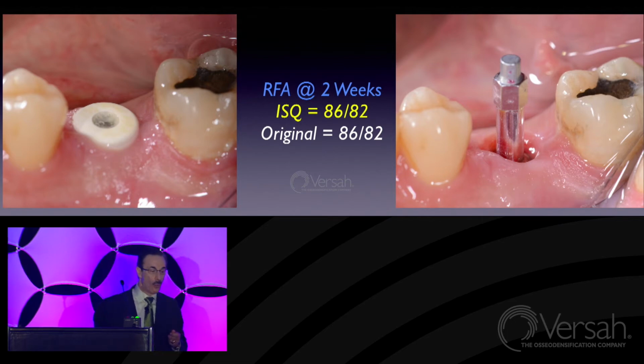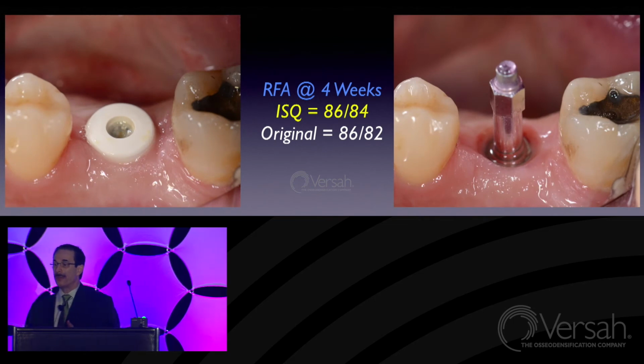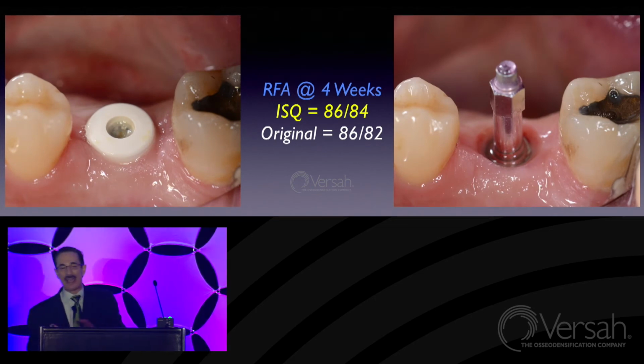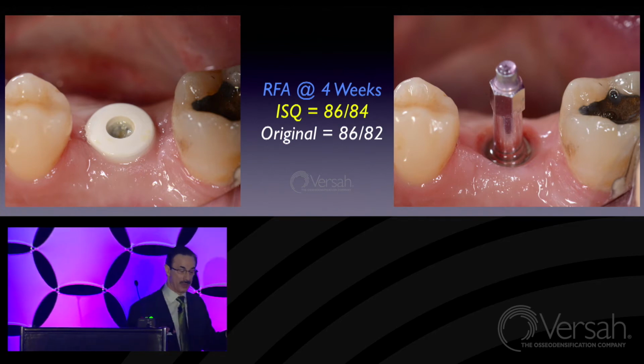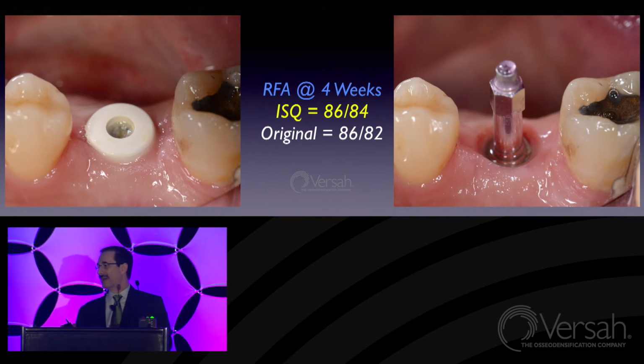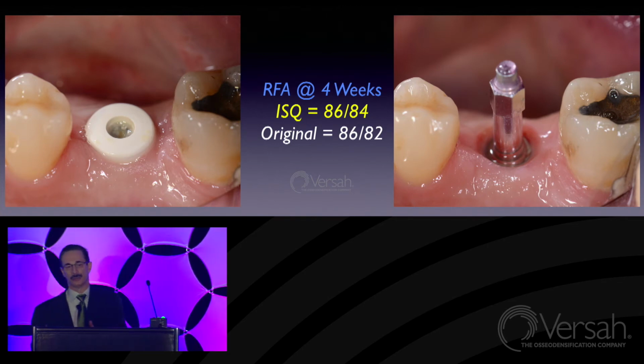And when I looked at 4 weeks, the mesiodistal measurement even went up, which I couldn't believe. I never thought the 86 for sure would go up. But the 82, I strongly doubted. Again, thinking that at 4 weeks, perhaps this would diminish.